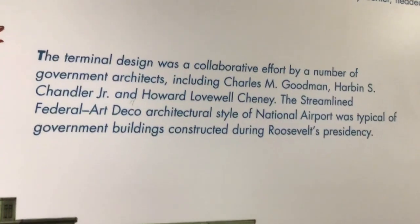Welcome to the exhibit hall at Reagan National Airport. This is actually in the old part of the airport, designed with Art Deco. It's now a small museum in the airport itself. It's all about the history and design of the airport.